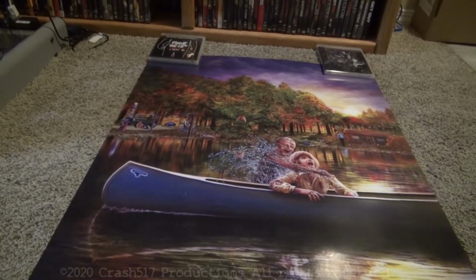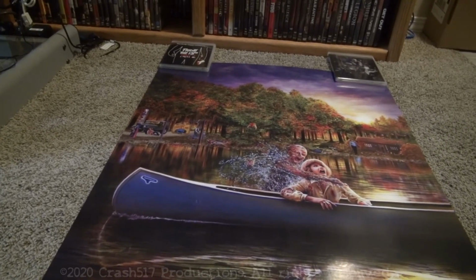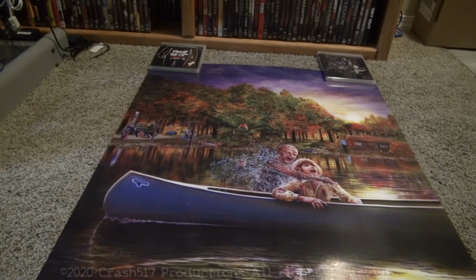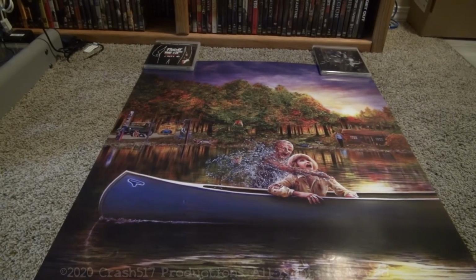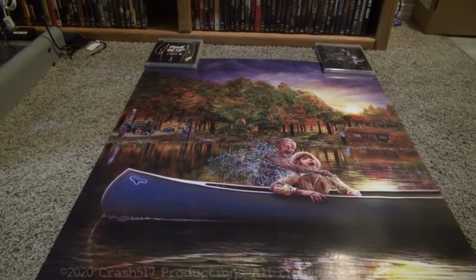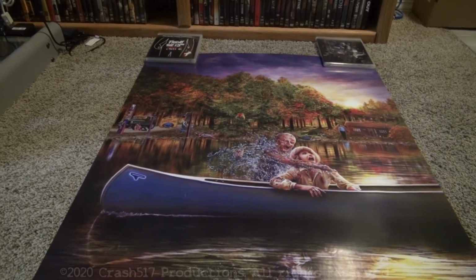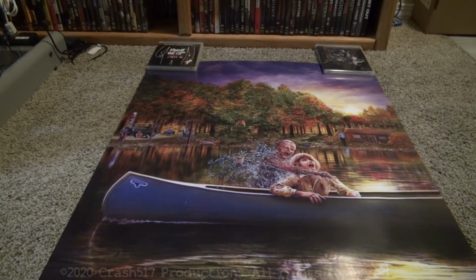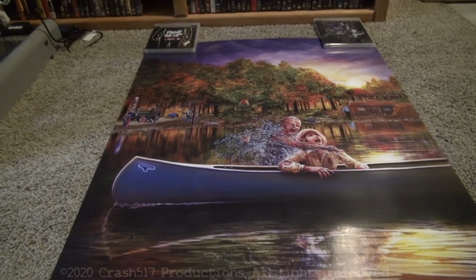And then The Final Chapter. And then Part 5, A New Beginning. And then I would say, I'm trying to think, The New Blood. And then the original Friday the 13th, the first one. And then Jason Takes Manhattan. Then Jason X. And then, I don't know, I'd say the reboot and then Freddy vs. Jason. It's kind of a weird order, but yeah, I'd say about in that order.